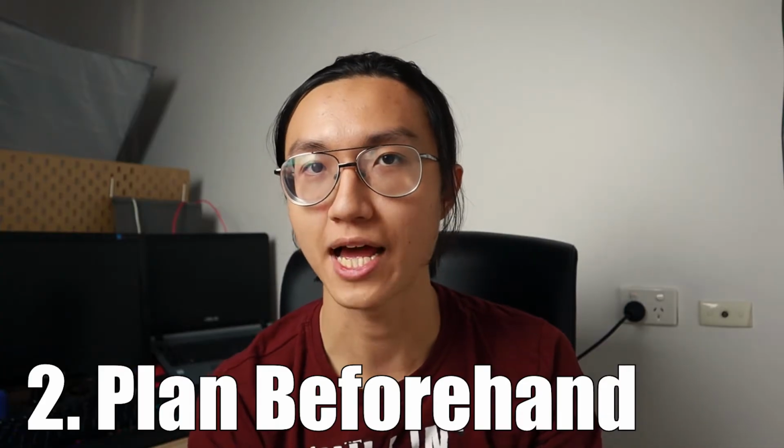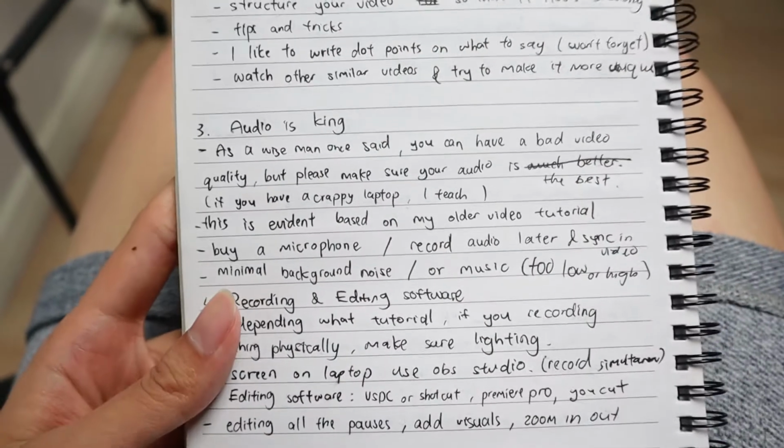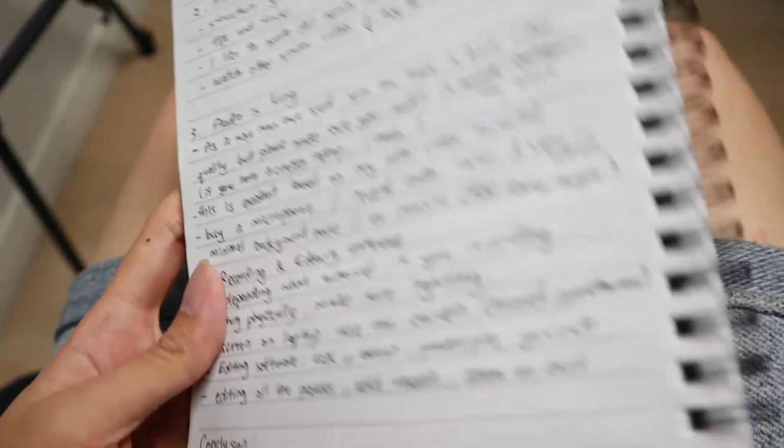Second is you want to plan beforehand, whether it's a short one or just a full script. Just make sure you think of some dot points before the video, at least take 5 minutes to do that. The reason is that you are able to structure your video so that it will flow smoothly between points, as well as you can think of some additional tips and tricks that you can give to your viewers. I like to write dot points down on what to say, since I always forget in the middle what to say.